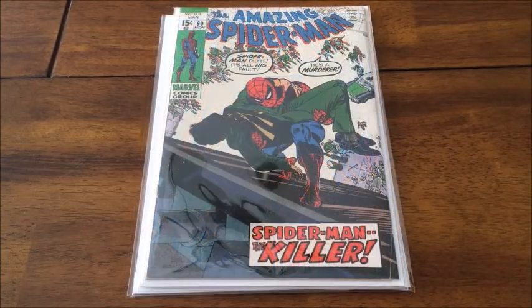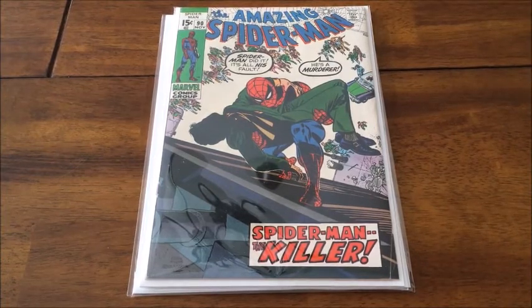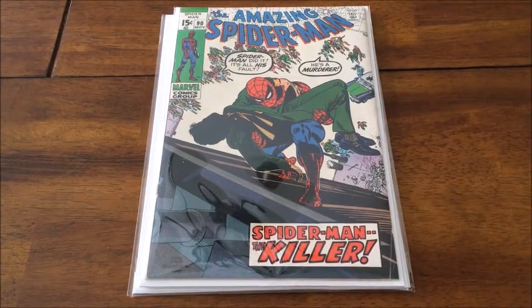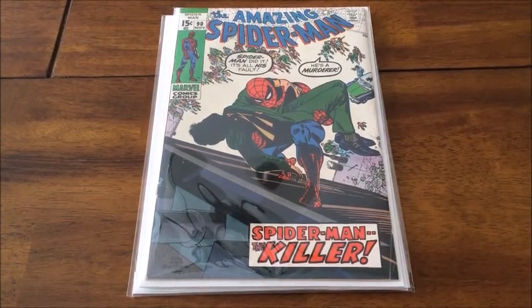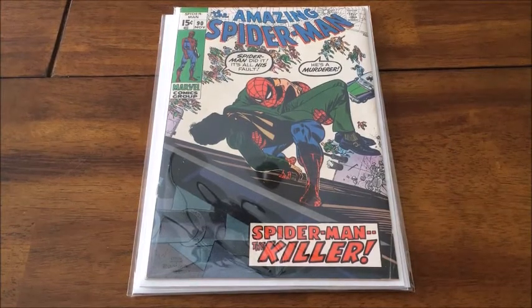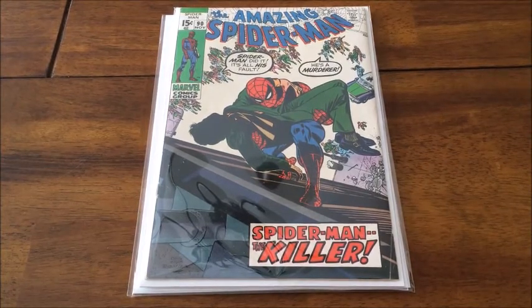Here we have Amazing Spider-Man number 90, a gorgeous Gil Kane and John Romita team up. This is the death of Captain Stacy, George Stacy. So once upon a time, when story plots and consequences were fueled by certitude, you know, Captain Stacy stayed dead. Absolutely always loved this cover and storyline as well.